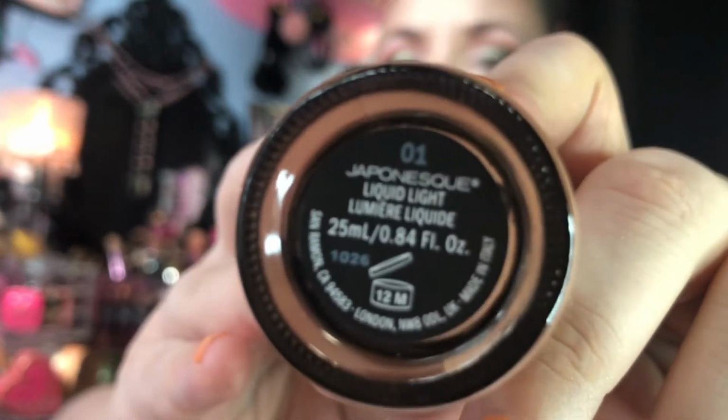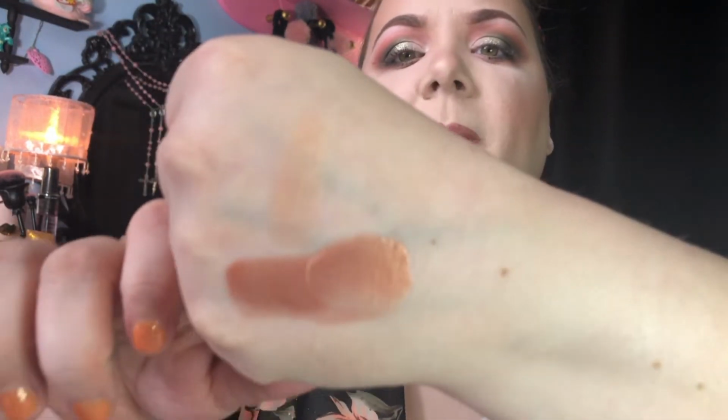Okay, next I have a liquid type of highlighter. This is from Japanesque again, and this is the Liquid Light. The only thing it says for a shade is 01. That's all I can see, so I'm not sure if that's the shade or not. But this is actually a little too dark for me to use as a highlighter. There's a swatch there.